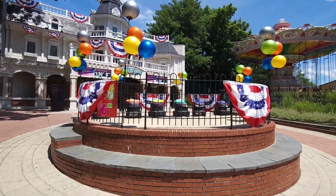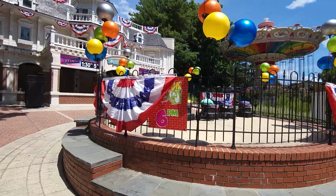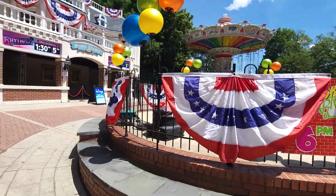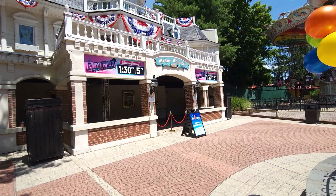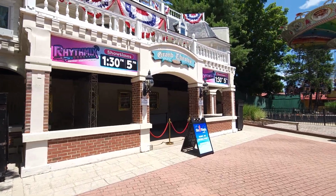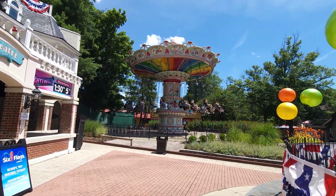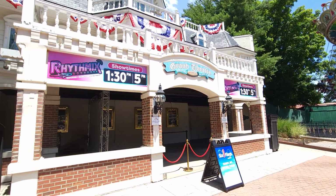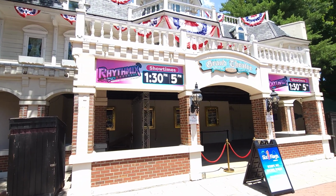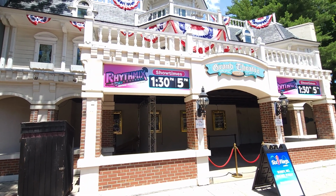And this is funny because earlier this year there were a lot more activities here. It looks like they do the blow-ups, but the blow-ups are not going right now with the Six Flags. But over here there's no shows today because it is a Tuesday. And right there is their wave swinger. We'll show you that later on in the video as we go that direction here. But usually they got 2 shows a day, Rhythmics at 1:30 and at 5.